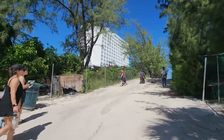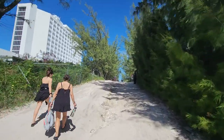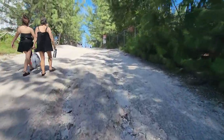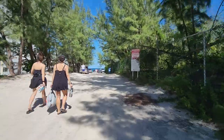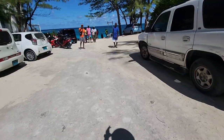So, as you can see here, nothing too crazy. We know we need to walk up this hill, and on the other side will be a beautiful sandy beach. We figured there would probably be people selling beach chairs, which we would just say no thank you to, but we never imagined it would be like this. Take a look at this, you guys.